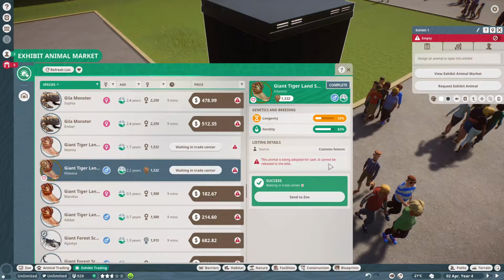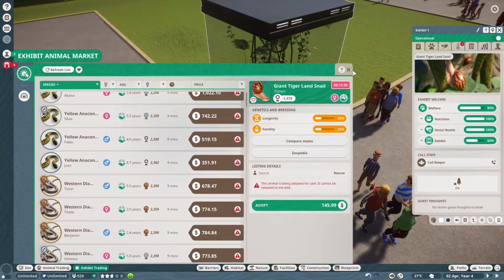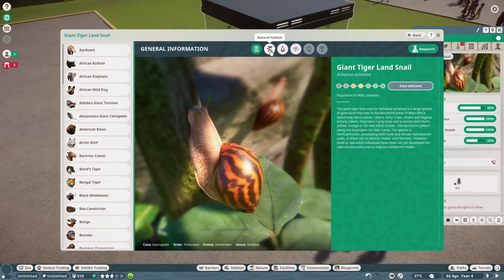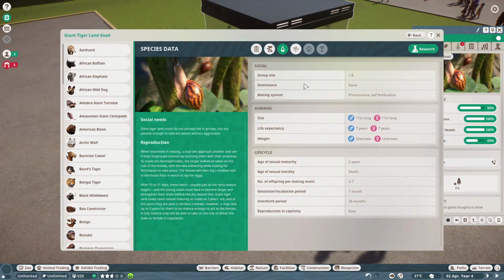And let's go ahead and send them here. And we will also check out the Zoopedia on these guys. So their status is data deficient. They don't have enough information about it, but let's go ahead and look. Pretty good size area they can still be in. Their temperature requirement is between 23 and 36 C, and humidity is pretty high. Group size can be 1 to 6. There is no dominance. They get 11 inches long. They can live up to 7 years.